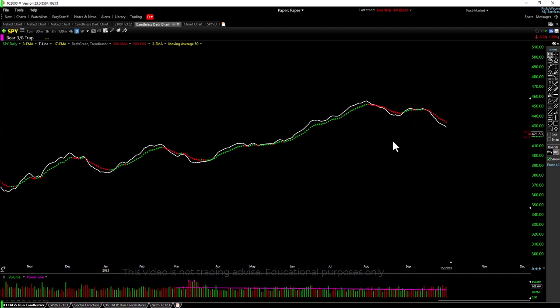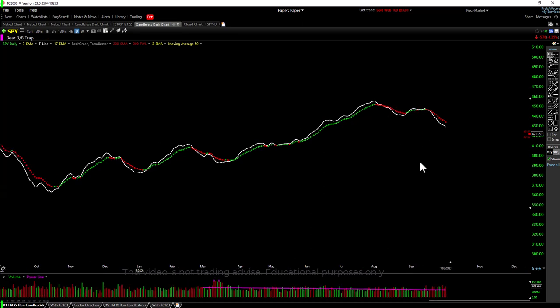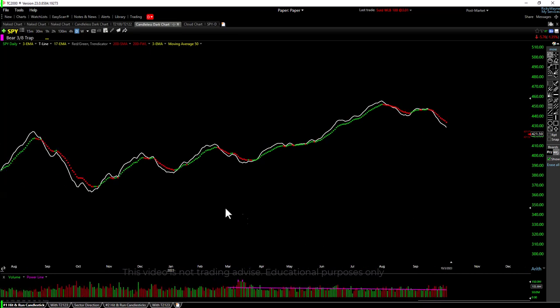I'm a big market trader, by the way. Not that I trade the SPY, but I use the SPY as my guideline. So if you look at the SPY, you can see the green and the red, right?